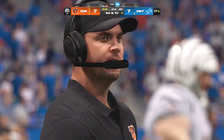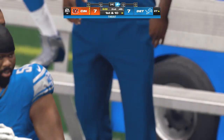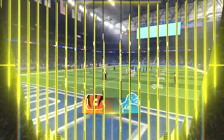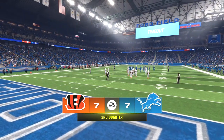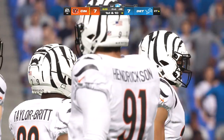Well, that certainly has to feel good. It's not all the time that the play caller should get all the credit. Sometimes I think in the huddle, the quarterback just says, hey, who's going to make a play for me? I just need something right here. And the end result there, nice first down. Drive keeps moving.